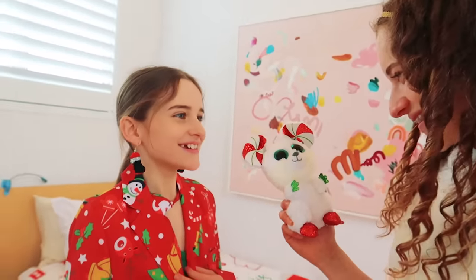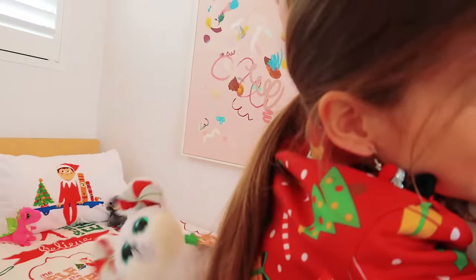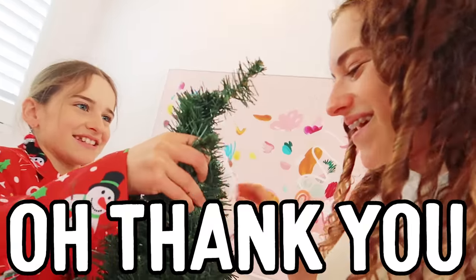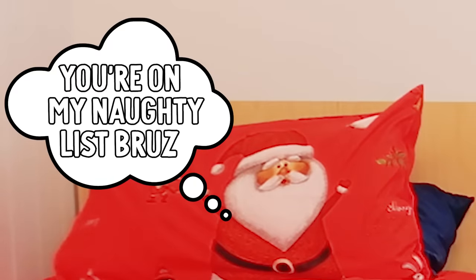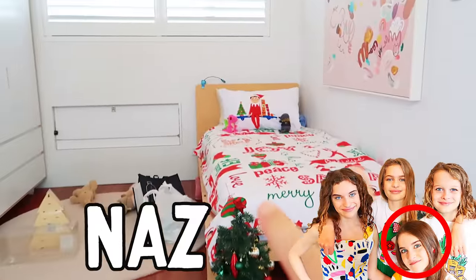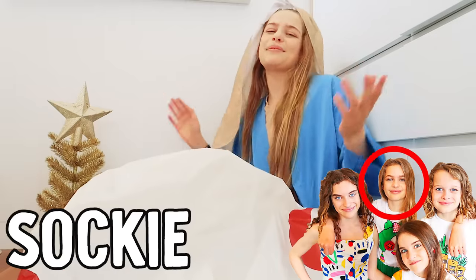Is that for me? Yes, because it's a beanie boo. Oh my, thank you, Sober! It's so cute! You have a Christmas tree. Really? Yes. Oh, thank you! Hanging up my Christmas tree because I'm Santa's favourite boy in this entire world. Look what Sober got me! Welcome! Look at that! Does that green wrapping paper go with my bed? The beautiful Christmas spirit is finally here!